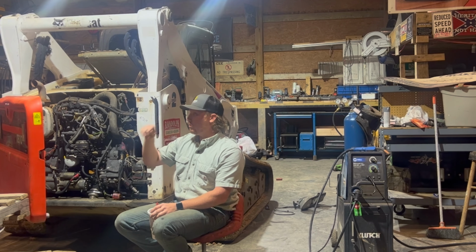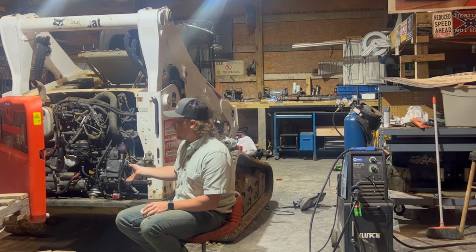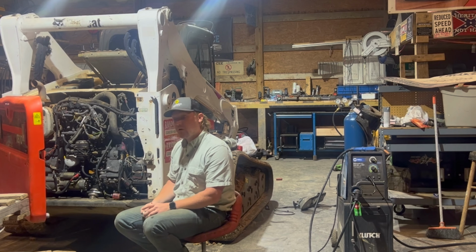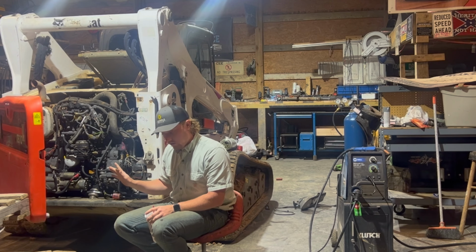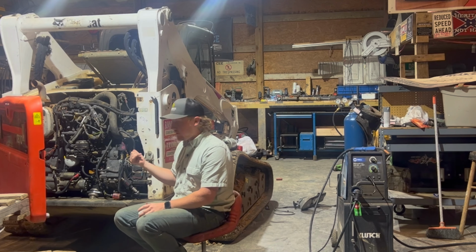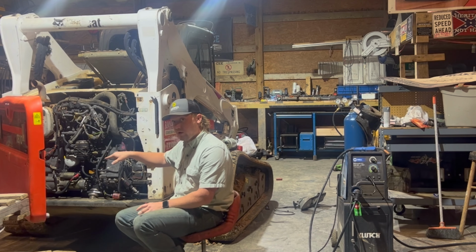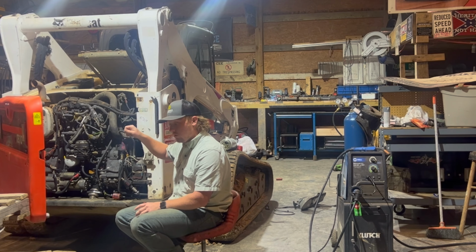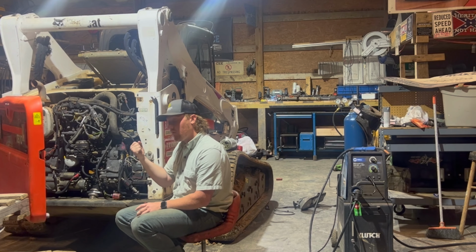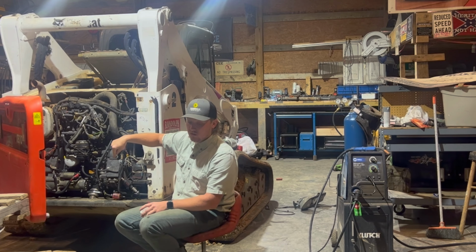Then the dealer north of me put the new style on, but because all these hoses go everywhere and you can't see them, they didn't know it was plumbed backwards. So I finally figured out the way that routes. And what that does, and I've never seen a setup like this, is the fuel, after coming out of the rail, either goes back to the tank, or if it's too hot, the valve closes and it pushes it up to the fuel cooler and returns it to the tank.